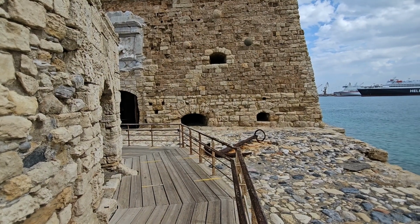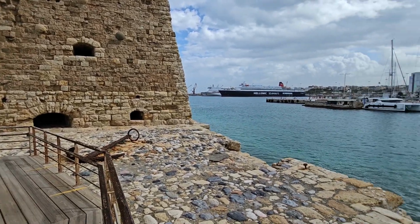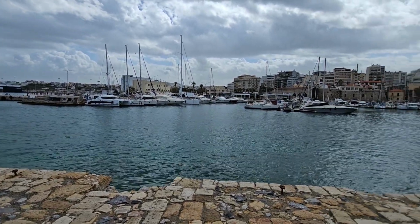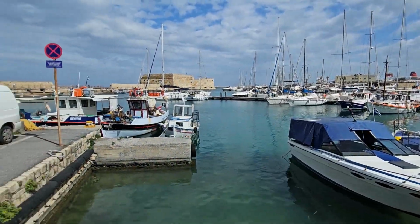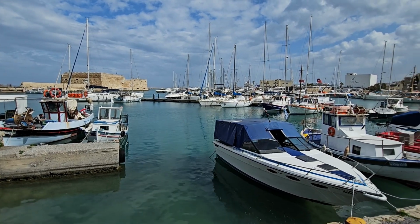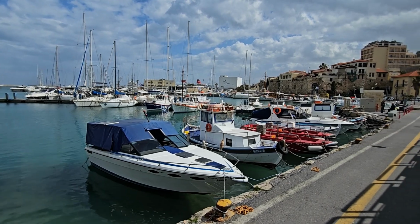Okay, so that was the fort in the Marina at Heraklion. We hope you've enjoyed that, and we're going to go off now and take another little look around the town, see what we can find and share with you. Stay tuned. We're going to take a little walk back now, back from whence we came, back to the lovely Celebrity Infinity, and we hope you've enjoyed that little tour around the fort and the Marina.